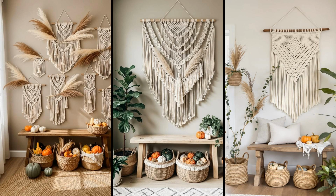Assembly is simple. Choose a ready-made macrame piece or knot your own. Tuck in dried pampas grass, securing with twine if necessary. Hang above a mantel or entryway. While pampas sheds, a light mist of hairspray keeps fluff in check. This style suits renters, no paint, just a nail and creativity.